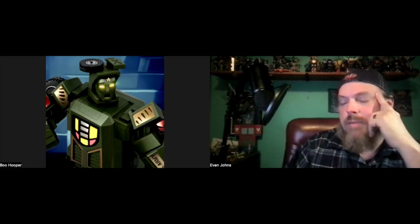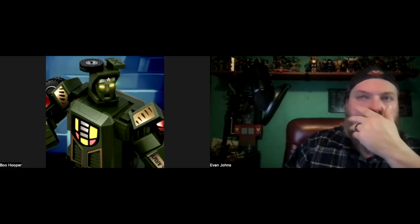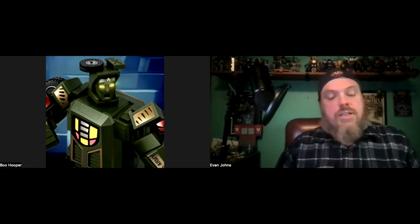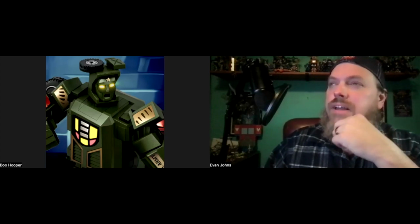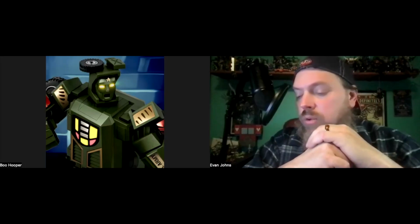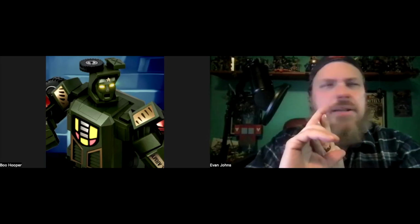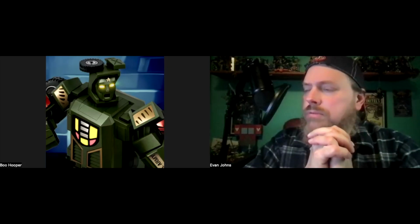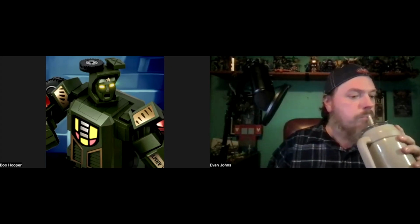I'm trying to remember the packaging. I got some of the early ones just because they were kind of neat, like the Cheetor one and the Optimus Primal one, and I think they were just trying to make sure they had that trademark locked down. 100%. They didn't care about Bumblebee so much, but man, they were making sure nobody was using GoBots. I've got some of the original one, two, three Transformers, like a plane, a dump truck, and a race car.